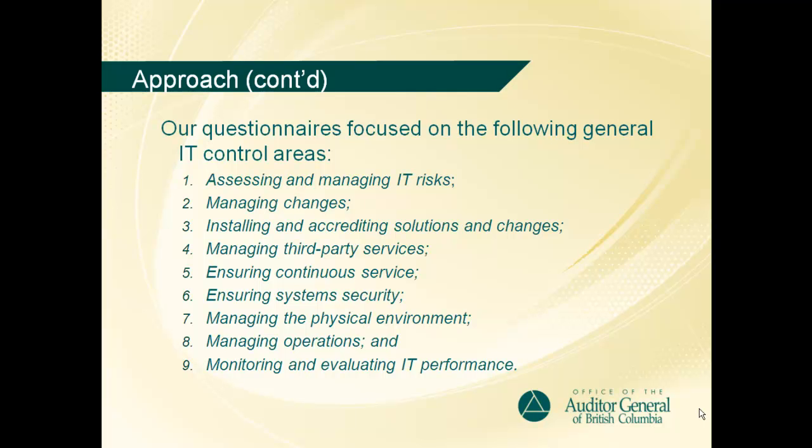Number 2, managing changes, responding to business requirements in alignment with the business strategy while reducing solution and service delivery defects and rework. Number 3, installing and accrediting solutions and changes, implementing new or changed systems that work without major problems after installation. Number 4, managing third-party services, providing satisfactory third-party services while being transparent about benefits, costs, and risks.